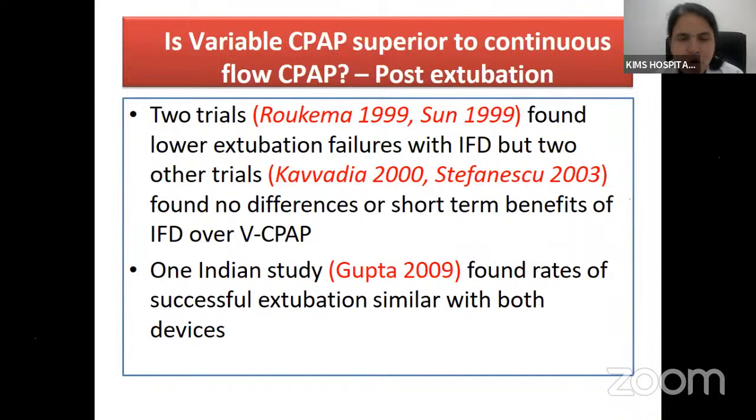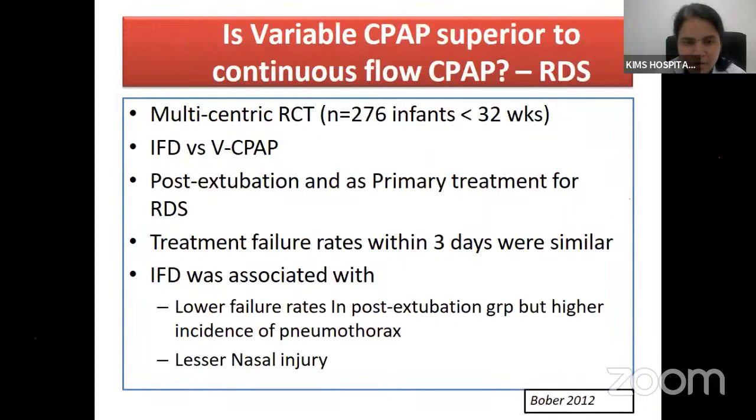So as we discussed, although there are technical differences in the delivery of variable flow CPAP versus the constant flow CPAP devices, two trials found lower extubation failures with infant flow driver CPAP, but two other trials found no difference or short-term benefits of IFD over the ventilator CPAP. So the verdict between the variable flow CPAP versus constant flow CPAP devices is not very clear and not necessarily that of superiority of IFD.